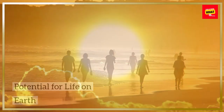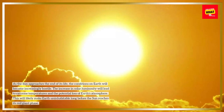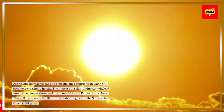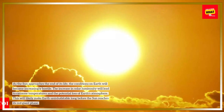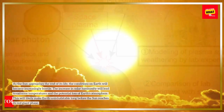Potential for life on Earth. As the Sun approaches the end of its life, the conditions on Earth will become increasingly hostile. The increase in solar luminosity will lead to extreme temperatures and the potential loss of Earth's atmosphere. This will likely make Earth uninhabitable long before the Sun reaches its red giant phase.